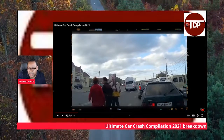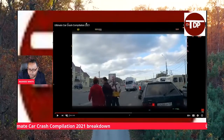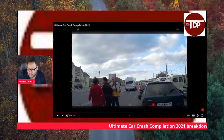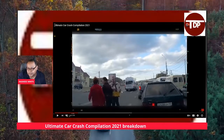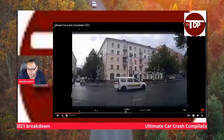So you want to actually hit the brakes, blow the horn, and if she doesn't respond, either be ready to stop your car, or in this case, the van, and be prepared to actually move over just in case this woman does actually walk into you like this. Well, she was okay.